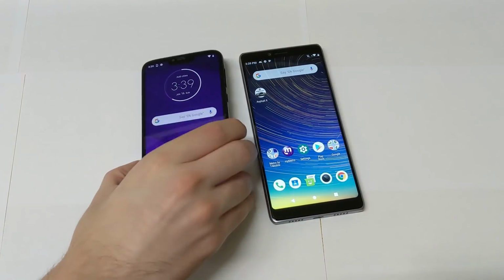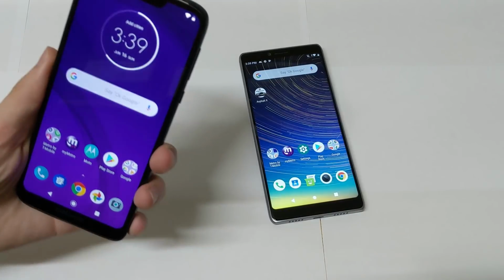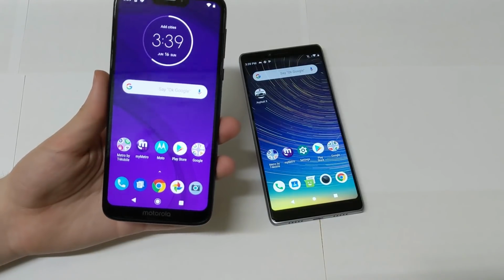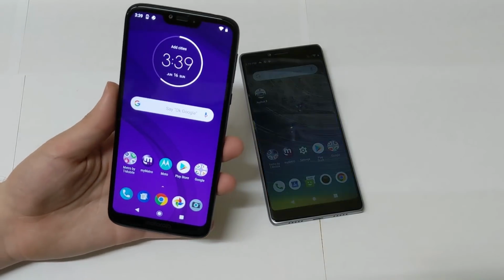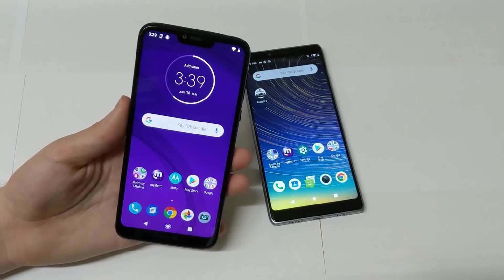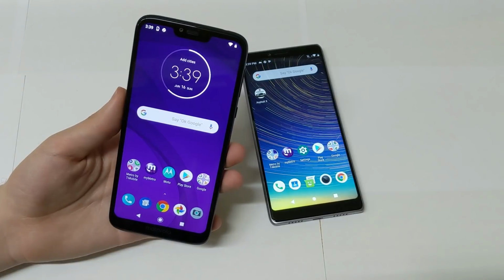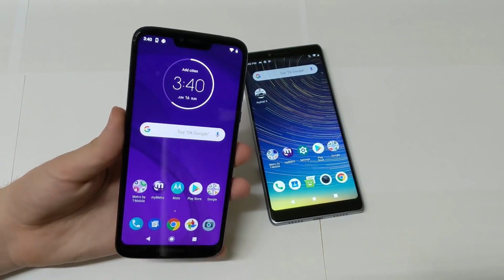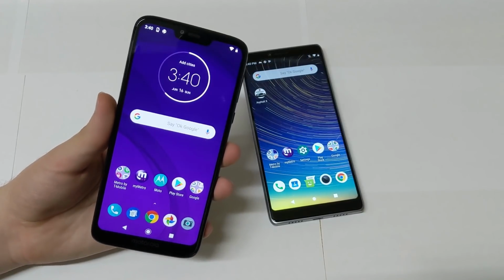So the Moto G7 Power has a really nice design. As far as display goes, this has a 6.2-inch HD plus display, and it does have this 18:9 aspect ratio that pretty much most phones have adopted in 2019. However, which some people might hate, this phone has a notch on the display. I got used to it, so it's there. Doesn't matter to me anymore.